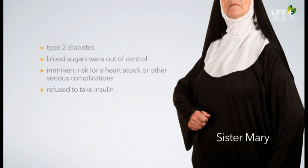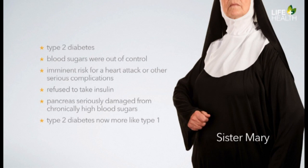Not knowing what to do, her doctor referred her to me. After reviewing Mary's labs, I realized that her pancreas had been seriously damaged from chronically high blood sugars. It was no longer capable of producing an adequate amount of insulin. Even though diet and exercise could help Mary, she also needed to take insulin. Her type 2 diabetes had actually become more like type 1. I explained to Mary that insulin really was the healthiest option, but she looked terrified. She sunk down in her chair and got very quiet.